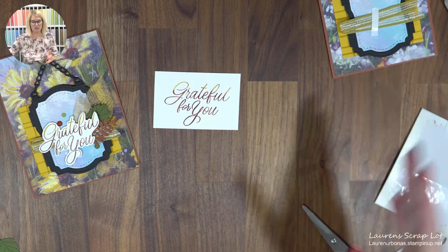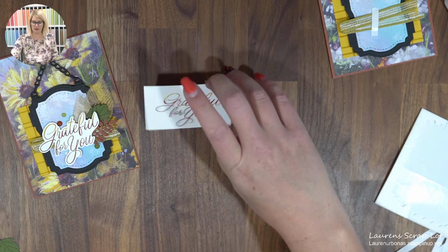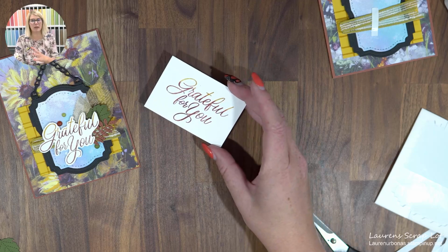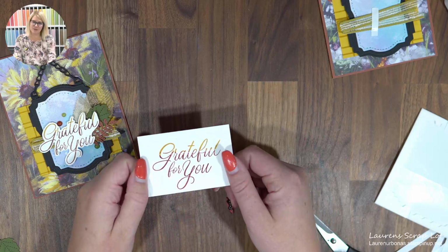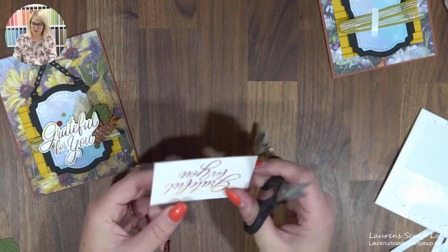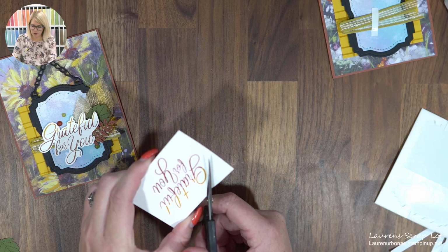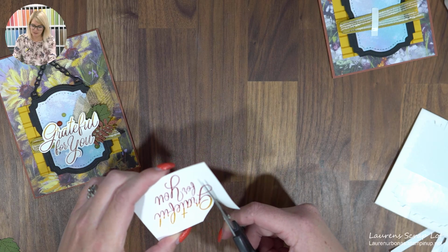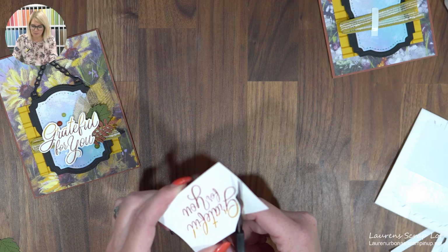And this is just a piece of scrap paper, so I'm not entirely sure how large it was. Just make sure you have something that's bigger than the stamp itself. Unfortunately, there's no dies for this guy, so you will have to sit here and fussy cut it. But just go nice and slow, give yourself a good white border. You don't need to go right up to the letters. And don't worry if it's a bit messy. You can do kind of that bubble look.